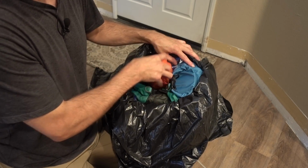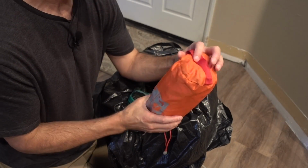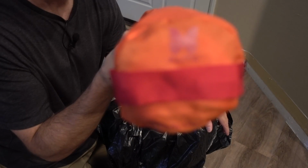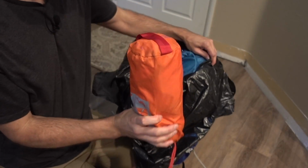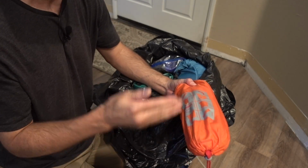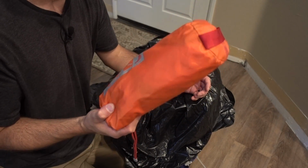Now here's luxury item number 1. I am taking this A-Light Mayfly chair. Let's see if it gets focus on that. Maybe it does. It is basically the A-Light Mayfly chair. They also have a Monarch, which is the one without the stand underneath, but this is a 2-pound little beast.